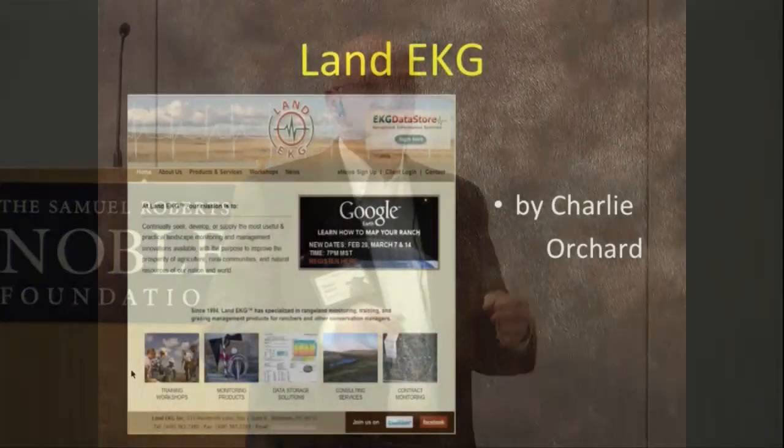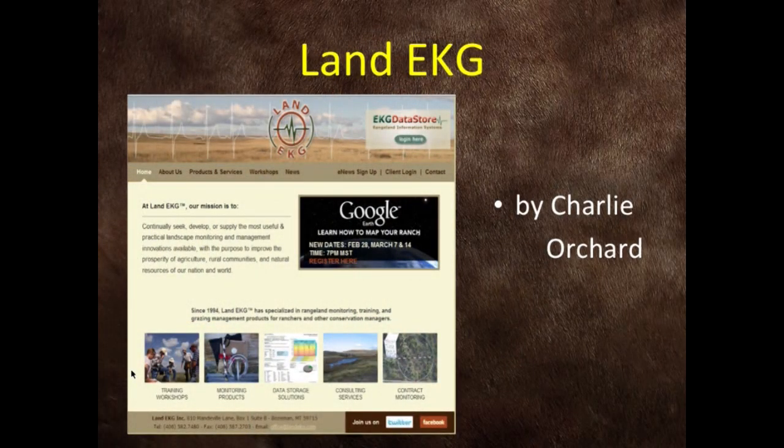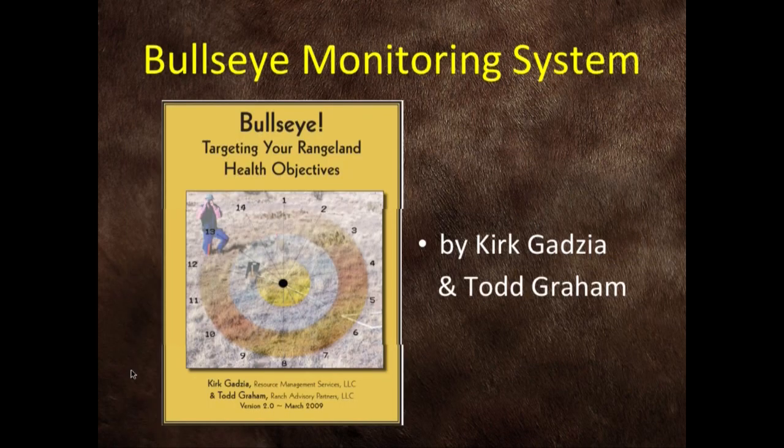Now, there's a couple of them. There's many different ways to do it, but these are the two that I like. One, because they're relatively simple. They don't take a lot of time, but you've got to do it just like a physical on a regular basis, once a year, about the same time every year. It's visual, although it will take a little bit of training. If you're interested, this one is called Land EKG, and another one is called the Bullseye Monitoring System.